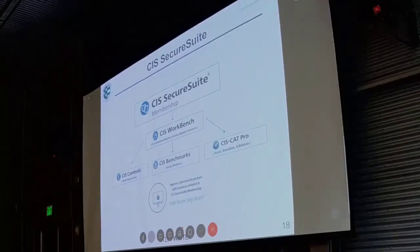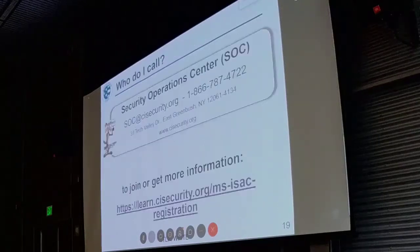That's not always the most secure, so you would want to take a look at some of these different benchmarks and really assess and get that machine up and running so it's more cybersecurity focused as opposed to customer ease. Again, with SecureSuite, this is available to all MS-ISAC members at no charge, and for the private industry in the room, feel free to contact us. I can connect you with a team that can tell you more about CIS SecureSuite and how you can utilize it.